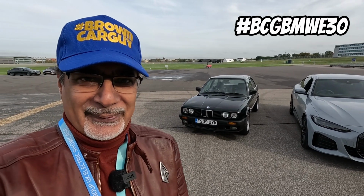Hey guys, this is a BMW i4 and this is my BMW E30 1989. This is the ancestor for that, and I thought it'd be an interesting comparison to look at the two of them together and see if there's any similarities as well as the considerable differences.